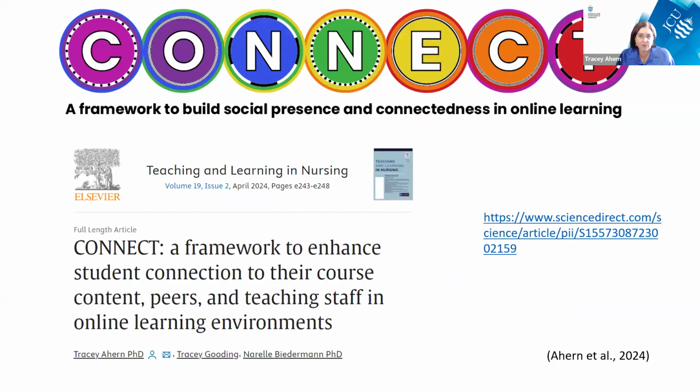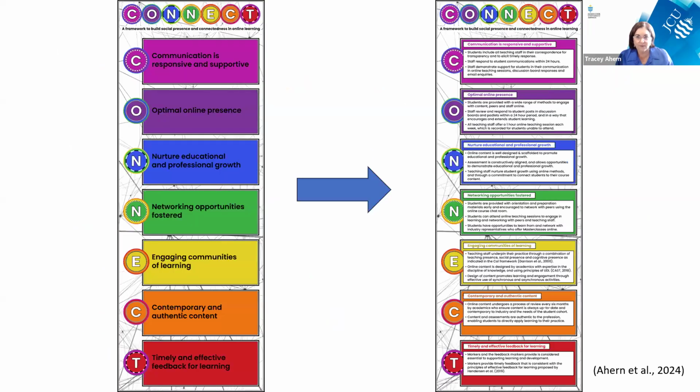So our efforts to improve the student experience began with a body of research, which has led to the development of a framework called CONNECT. This year, this was published, and the link to the paper is on this slide and will be placed in the chat. For the remainder of the presentation, I'll discuss how the CONNECT framework aligns to UDL principles. So CONNECT in its simplest form is a framework to guide staff to build social presence and connectedness in online learning.